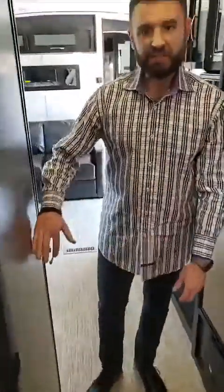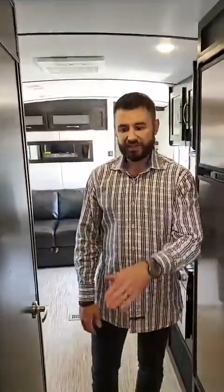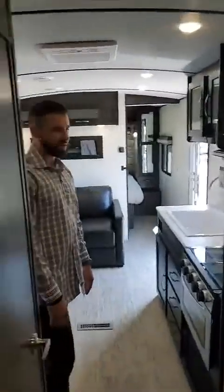And you've got a nice pocket door here as well. So if you've got somebody that's getting into the pantry, bathroom at the same time, you don't have to run into each other. That's nice to not have a swing door there. So pay attention to that as well. Nice big door there. Gives you some nice privacy as well.